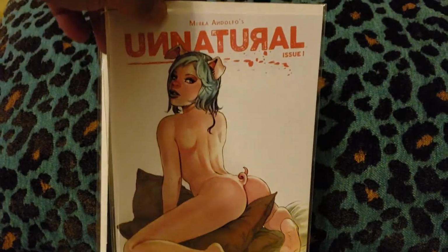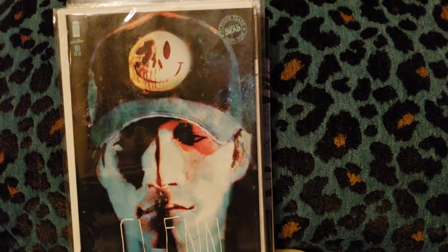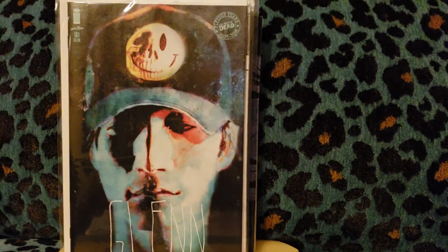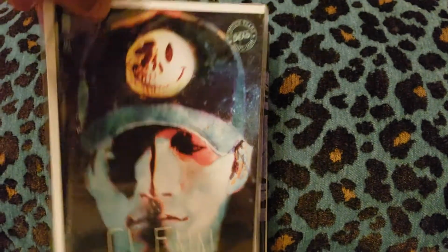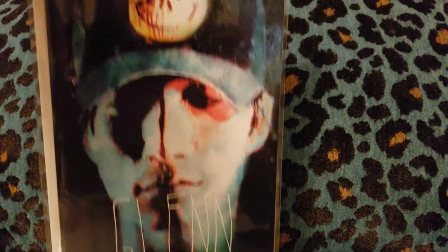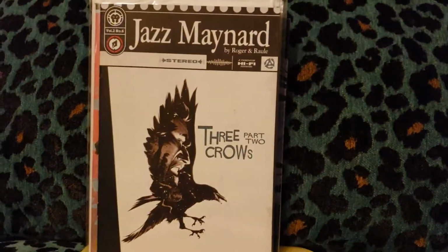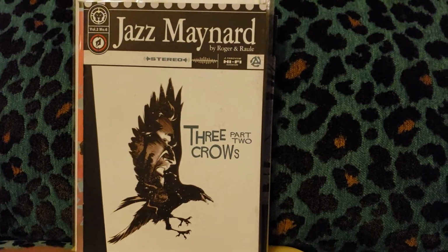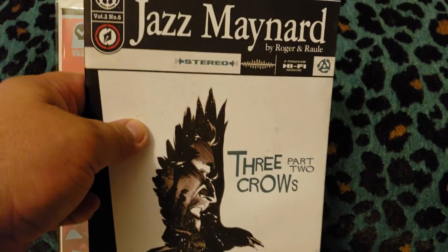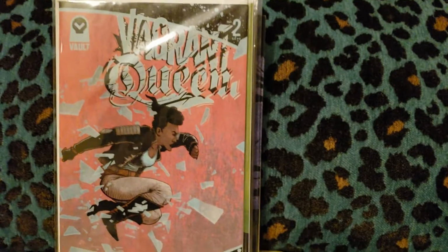I did manage to get a copy of Unnatural, number 1, Milo Manara. I don't really want to talk about Manara because he's one of the guys I've been trying to find books from, and it's been quite difficult. So far, just the Sienkiewicz cover here. I have to get the other cover. Eventually I will. One copy, unlike my normal 2 copies of Jazz Maynard. I didn't find 2 copies, so also another book I'll have to figure on picking up a second.